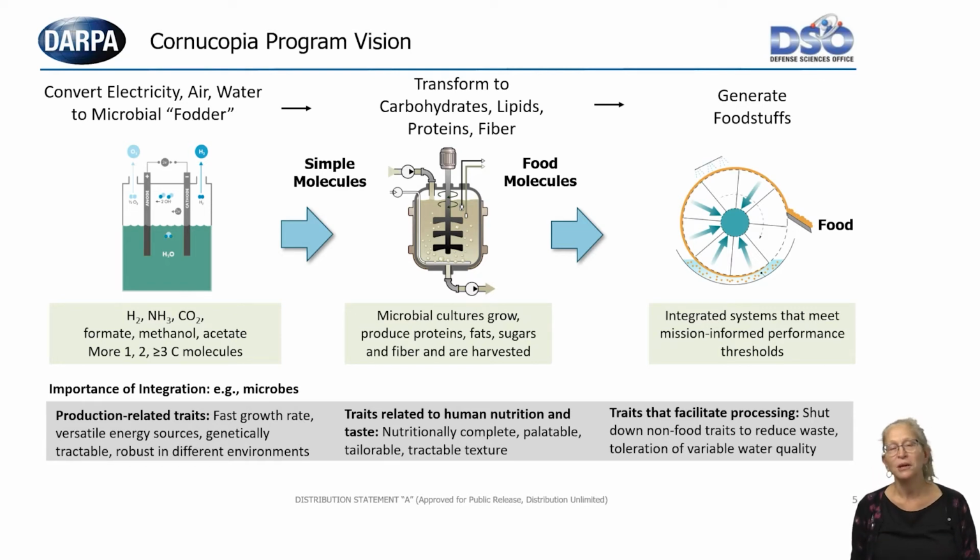To illustrate the importance of the integration in this program, I've selected just one of the elements illustrated in this diagram to show how attributes, in this case microbes, how attributes of the microbes have to be taken into account in each of the three processes I cartooned above.